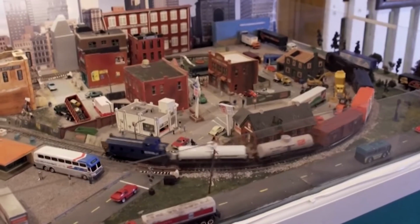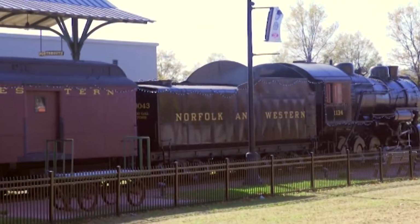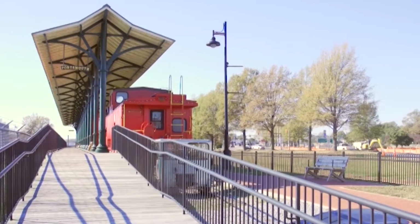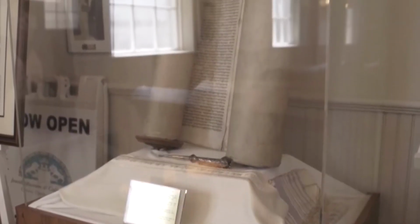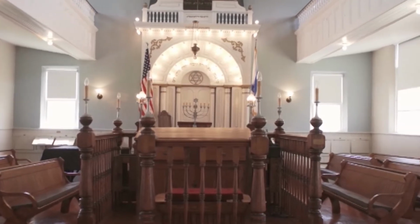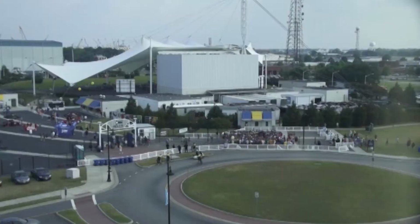The Railroad Museum of Virginia delights rail fans with an early 1900s Norfolk and Western steam locomotive, dining car, caboose, and depot-style platform. The Jewish Museum and Cultural Center houses rare artifacts and exhibits that tell the history of the Hampton Roads Jewish community. If the arts and entertainment are more your style, you've come to the right place.